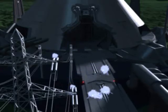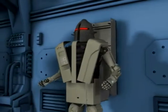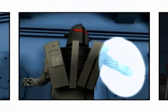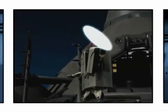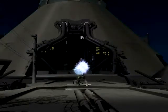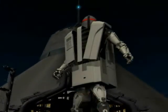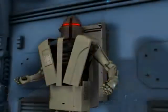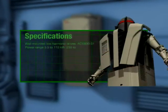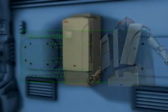And the only thing to stand in their way is this: the ABB low harmonic drive, your secret weapon in the fight against the harmonics. This special drive from the top boffins at ABB meets these challenges head-on and is ready to stand guard 24 hours a day. Its deceptively compact footprint conceals a powerful arsenal of features, everything it needs to combat harmonics and provide effective power factor correction.